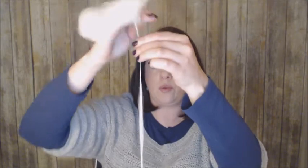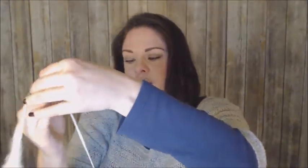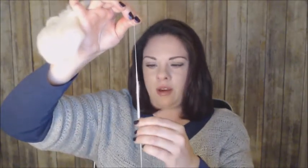Sometimes I get very thin. Oh, I'm about to lose it. Had some spin in there. Now I've heard so many people talk about when you very first begin to drop spin, maybe even spin on a wheel, if you skip the drop spindle, that you get this thin, thick yarn just because you're learning. And you can see here a thicker part and a thinner part. I totally have the thick, thin thing going on. This needs more twist in here. So we'll keep twisting.